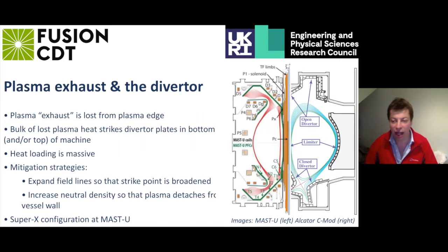Perhaps another highlight that I've picked out, or another challenge, is the plasma exhaust. These are two cross sections from different machines. This is Alcator C-Mod, which sadly was shut down a few years ago at MIT in the States. And on the left, we've got a cross section from MAST Upgrade. So we've got the plasma in the middle with the field lines which are closed, going around a combination of this way and that way. And then when we go out past the so-called last closed flux surface, the magnetic field lines are no longer closed inside the plasma. Their closure goes outside the plasma.